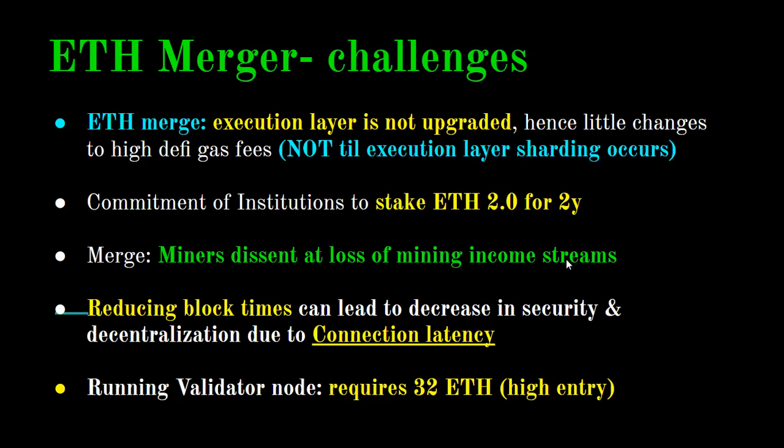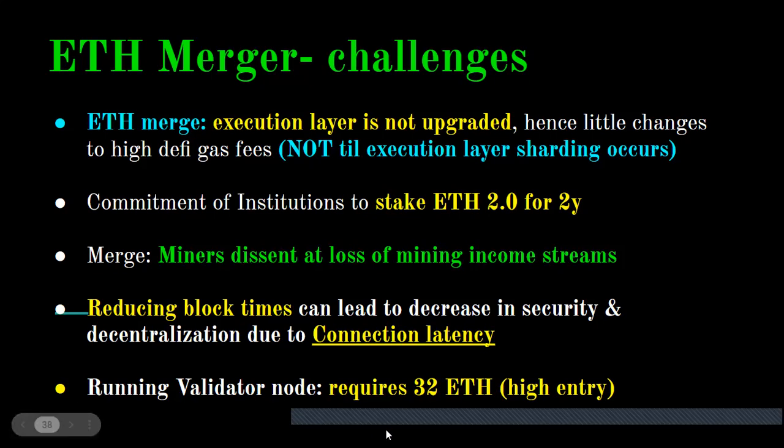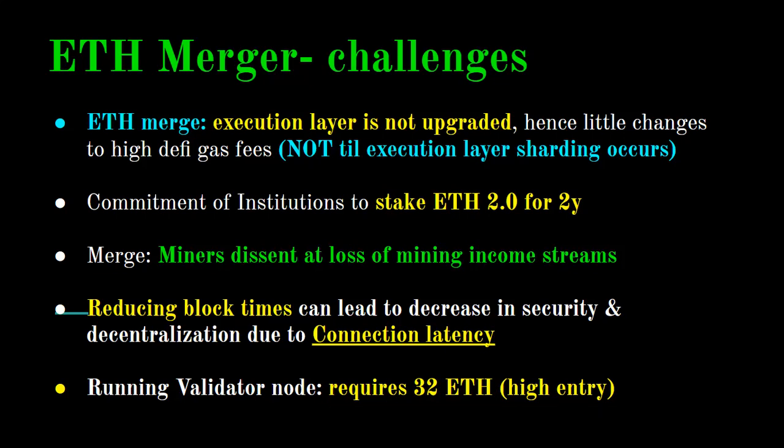And also another challenge to the merge is obviously that running a validator node requires 32 ETH staked to the ETH network to run a node. And so that's a fairly high entry for most common people.